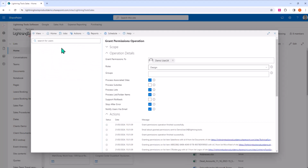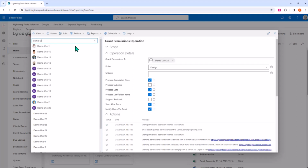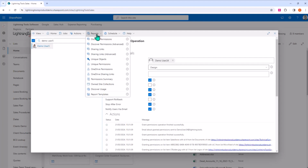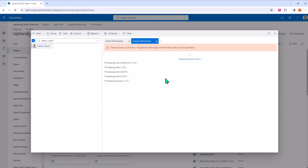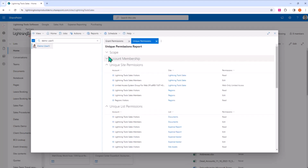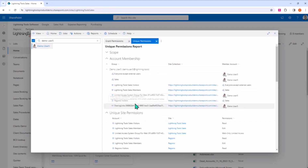And there's also an accounts view. So this is where we can focus in on one particular user. So if we did have that scenario where somebody may be leaving the organization, what we can do is search on somebody. We can select that account, and then from the reports menu, we can have a look at things like their unique permissions.